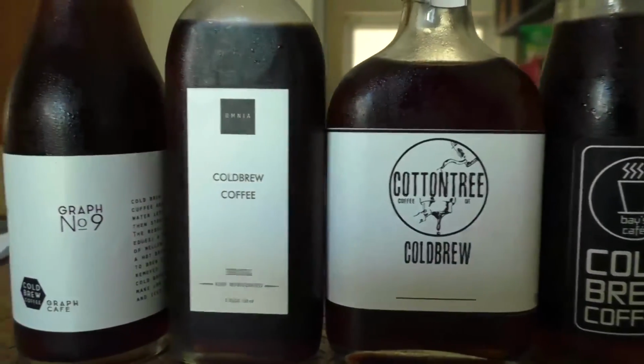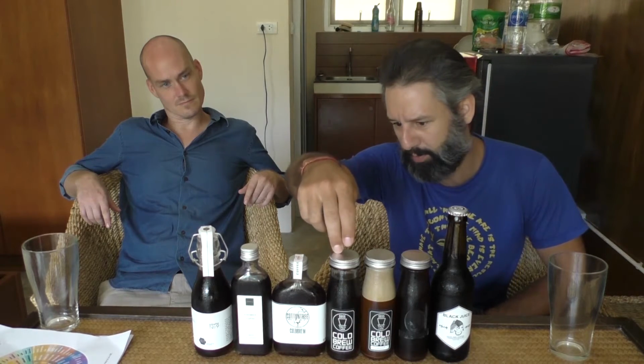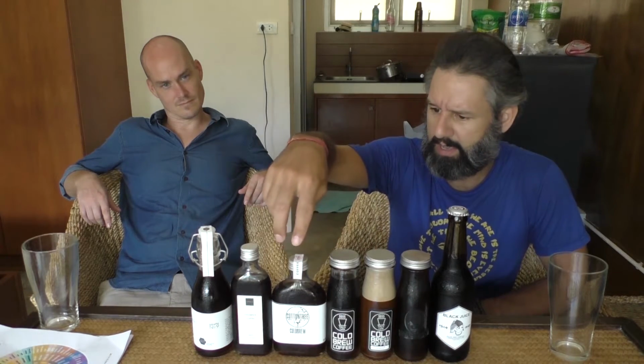actually ranging in price. So we got Akha Ama here, the black juice, 80 baht. This one is Ninebar. I believe this was 99. These two here, this is the Bays coconut cream coffee, cold brew. This is their regular cold brew. These were, I believe, 90 or 100 as well.